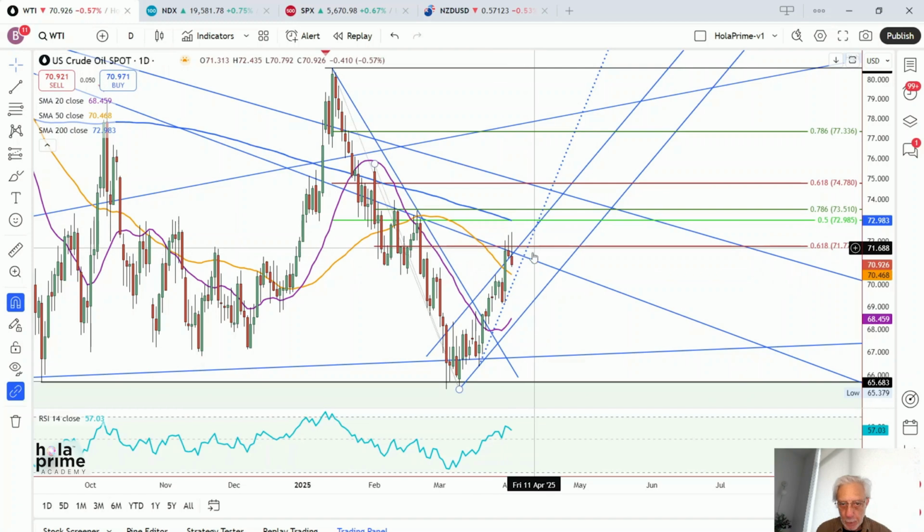So a drop below today's low, I wouldn't be surprised if it busts right through the 50. I'm not sure that would be support on the way down, but I'm going to keep an eye on this trend line. If it's broken, then I expect crude to come down more in alignment with this lower trend line and the 20 moving average eventually.